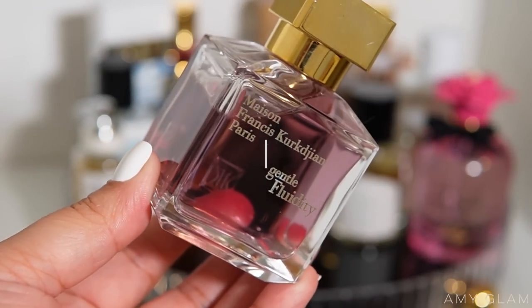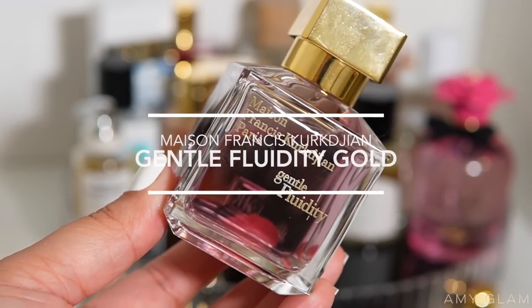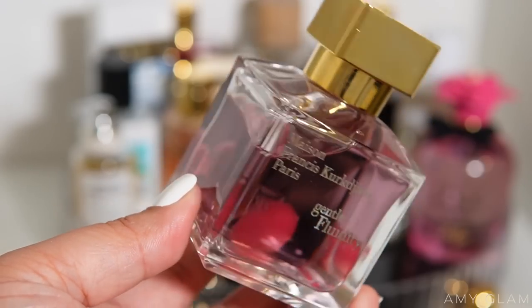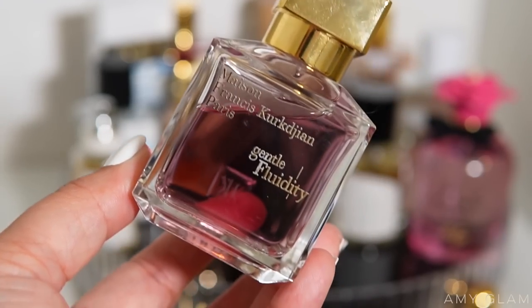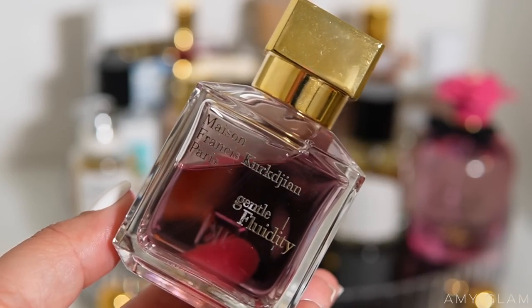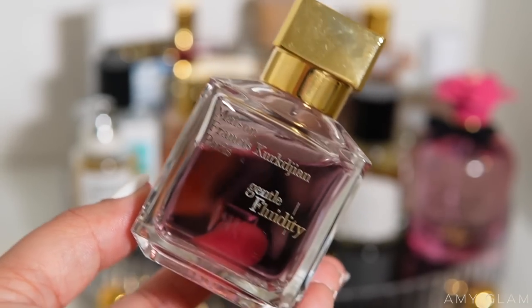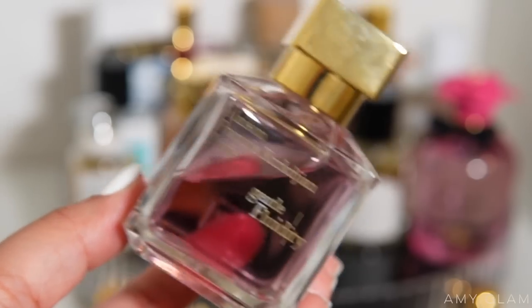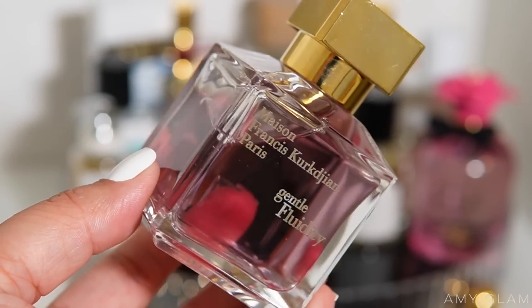Maison Francis Kurkdjian, and this is Gentle Fluidity Gold. Of course, I had to bring this with me as well. This will be a great transition from summer to fall time. Beautiful fragrance. I feel like this could be worn year round, but I feel like it shines more in fall and winter for me. So I'm very, very excited to start wearing this fragrance again.